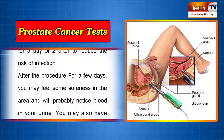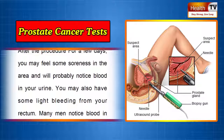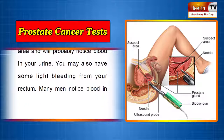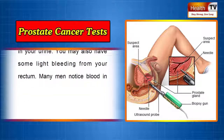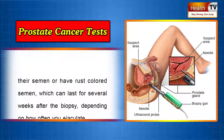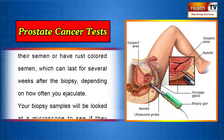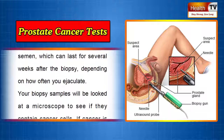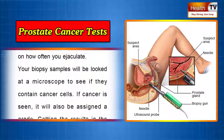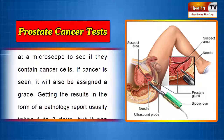After the procedure, for a few days, you may feel some soreness in the area and will probably notice blood in your urine. You may also have some light bleeding from your rectum. Many men notice blood in their semen or have rust-colored semen, which can last for several weeks after the biopsy, depending on how often you ejaculate. Your biopsy samples will be looked at under a microscope to see if they contain cancer cells. If cancer is seen, it will also be assigned a grade.